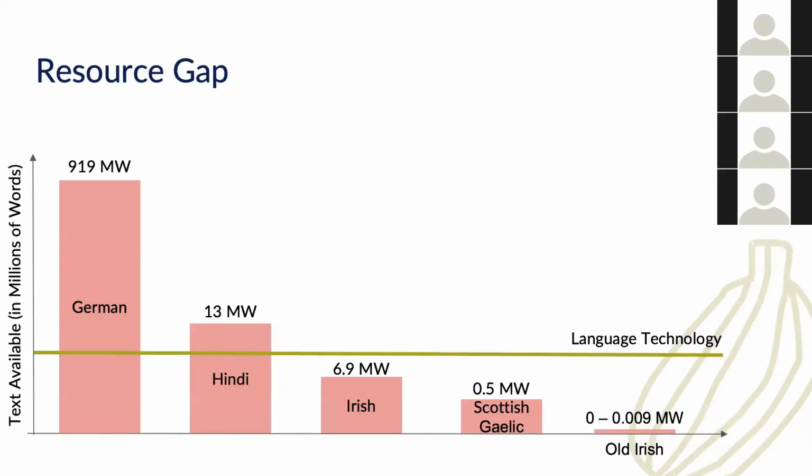So when we talk about the resource gap, John did present on this about a year ago when talking about the Cardamom project at an earlier seminar in the series. We look at well-resourced languages like German, and we find that there are hundreds of millions of words available. So there's a lot of data that can be used to train models, and that's a big issue when it comes to neural models.